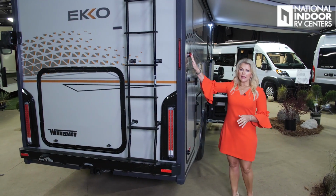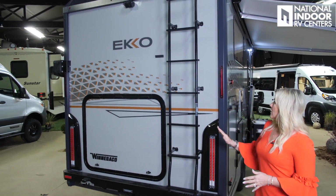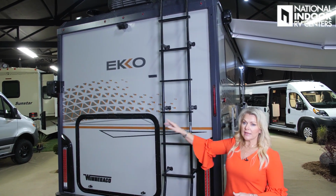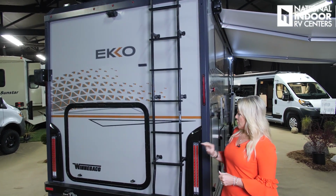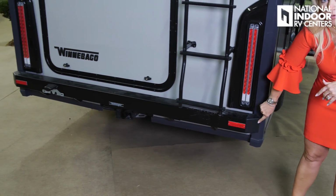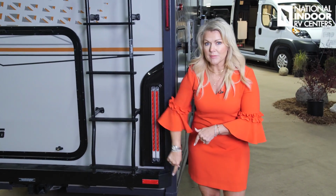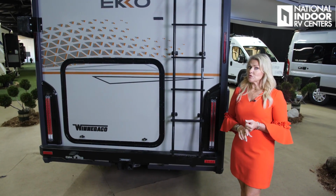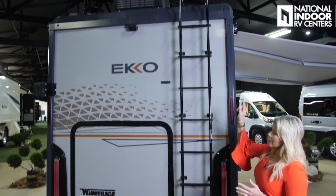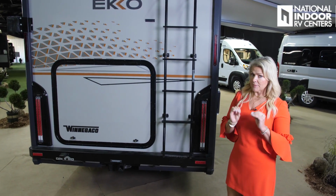All right, we've got our marker light on the rear side of the passenger side of the coach. And then when we come around the back, we've got our marker lights that are nice and high on the rear of the coach. We've got our ladder, which will support up to 225 pounds. And then here on the bumper, which is really cool, this is our blind spot monitoring sensor here on both sides of the bumper, something that Winnebago has put into this coach. Make sure you notice this extruded aluminum all the way around the exterior box of the coach, so that's going to give you extra rigidity and protection.